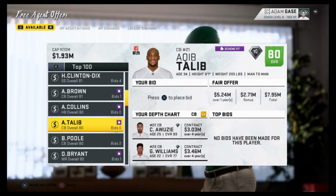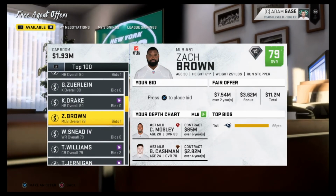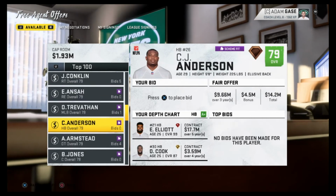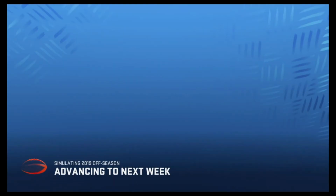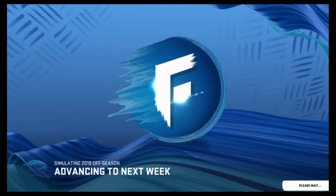Again, feel free to comment. Who did you sign for your franchise? Who do you think I should have signed? What do you think of the decisions that I made? Again, I don't know at this point who I will get, but I'm not in the business of handing out signing bonuses for depth guys. I don't do it. I don't believe in it.